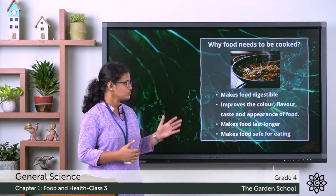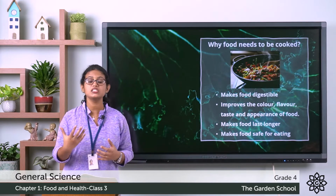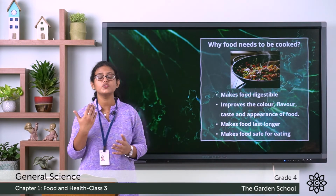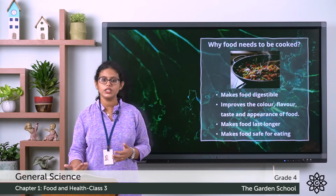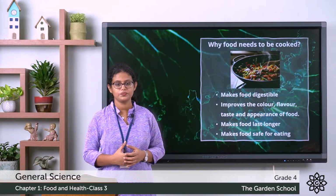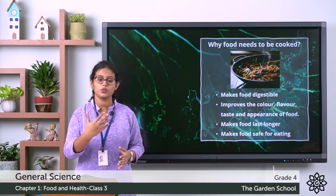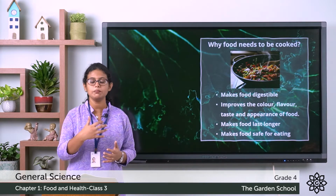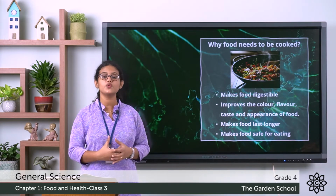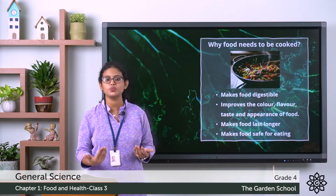The third one: it makes food last longer. By cooking, it kills the bacteria that spoil the food. But you must always remember the food must be eaten within a few days of being cooked. So, it makes the food last longer. The next point is that it makes food safe for eating. As we discussed, it kills all the bacteria and microorganisms present in the food, which makes the food safe for eating. So, this is why food needs to be cooked.